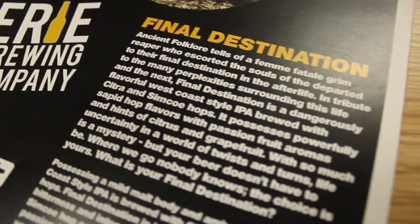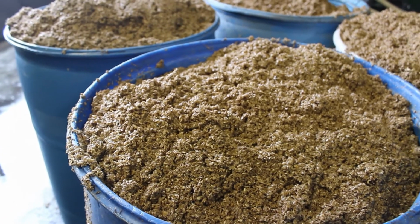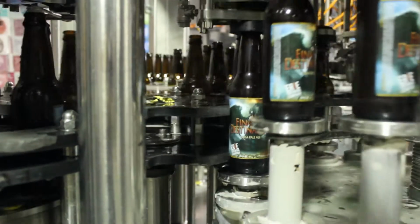Final Destination is definitely a lot hoppier. We added Simcoe and Citra hops to it. It's not real bitter, has a lot of nice hop flavors and good aroma. You have to contract hops like these, and it's the only beer that we use these hops. Actually, a couple beers that we make now, like Mad Anthony's in our Misery Bay, we started to use the same hops because we can get them and they're more readily available now.